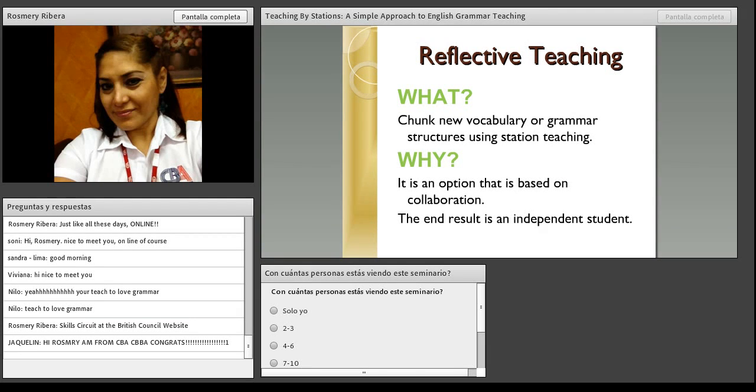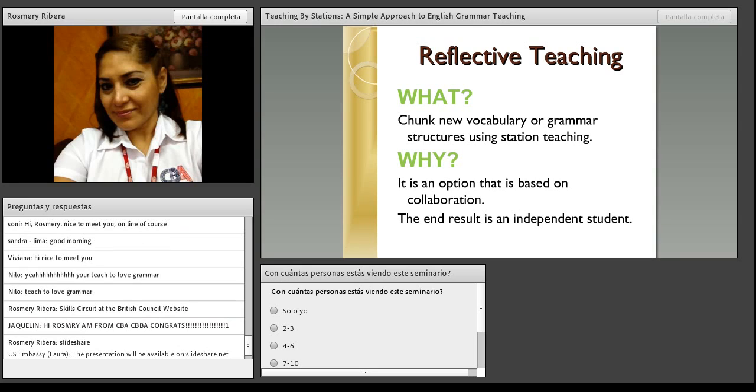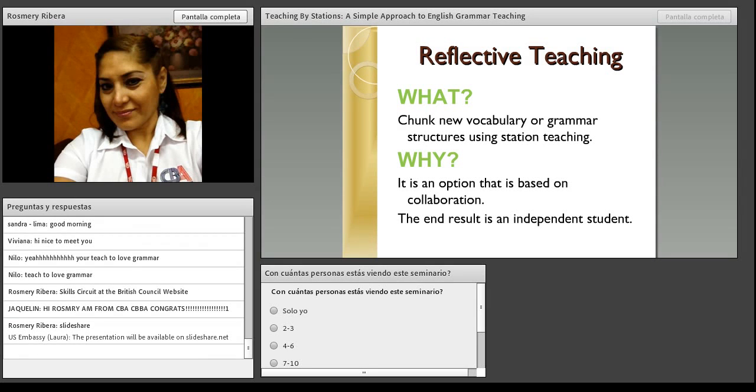We are going to use reflective teaching. As you all know, reflective teaching means making yourself this question constantly: what to do in our classrooms and why to do it. After a pedagogy class, I got to appreciate the advantages of reflective teaching. And these led me to teaching by stations, which is only a way to chunk new vocabulary or grammar structures using station teaching. Okay, it is a way to get your students to collaborate with each other in order to get them to be independent learners. Why chunking?